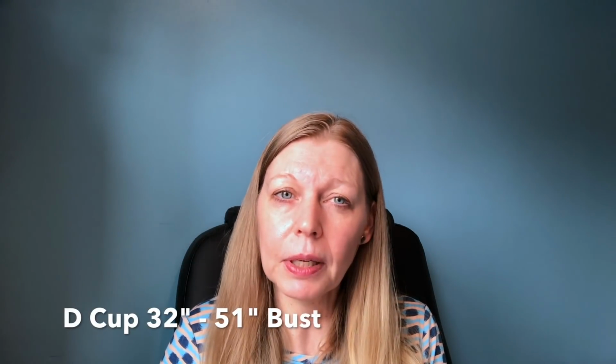So the sizing, it goes from size 30 inch bust up to a 49 inch bust. Then for the D cups it goes 32 inch bust to 51 inch bust. So I know it's not a lot bigger, but you've got that cup sizing. So just have a look at the sizing and just see if it fits you. And if you're not sure what I'm talking about with stretch and recovery, if you have a look at that video that I did about knits and what have you, I'll go into a bit more detail about that there.